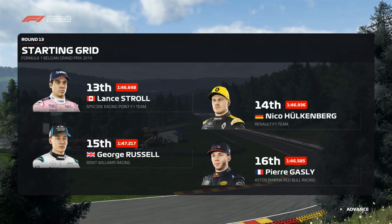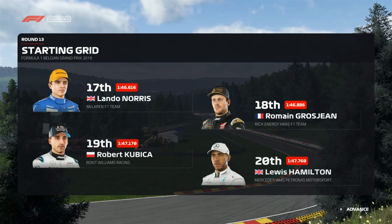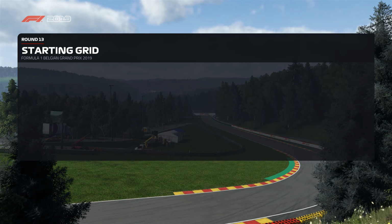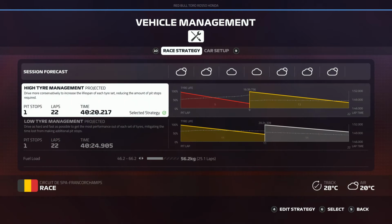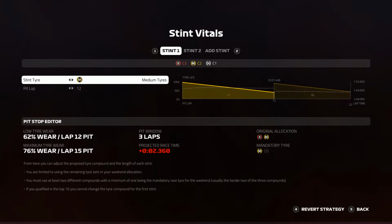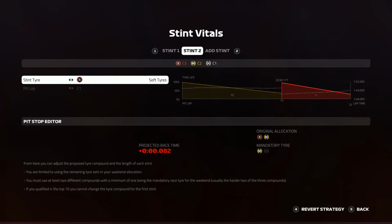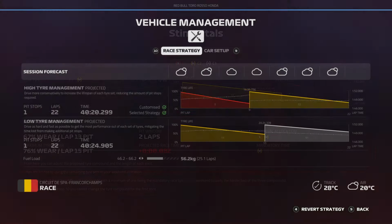George Russell P15, Gasly P16, absolute shocker, and then P20, Lewis Hamilton. I don't think I actually showed this, but he just set an abysmal lap time and he just didn't qualify. He didn't have a penalty, he just didn't qualify fast enough. So yeah, Robert Kubica legitimately beat Hamilton on lap time.